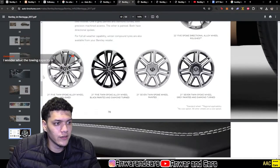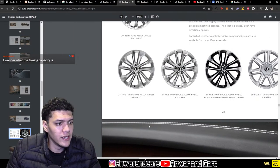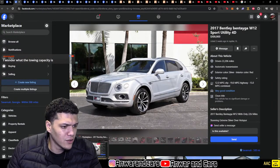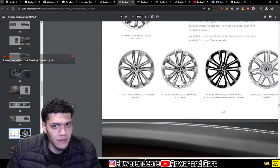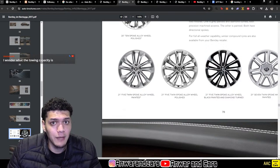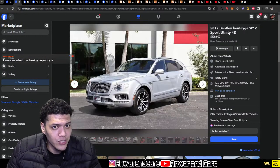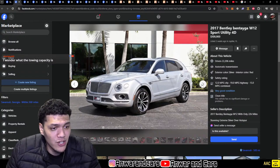I'll show you guys real quick. These wheels right here, they are going to be in this painted color. You can see right here, actually, is that painted or is that with the diamond turned? Actually, yeah, this is the diamond turn one. Black painted with diamond turn. You can see the black on the inside. So, silver car, 21-inch 5-spoke diamond turned directional wheels.